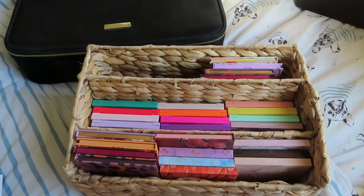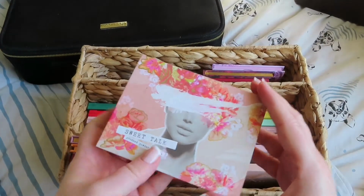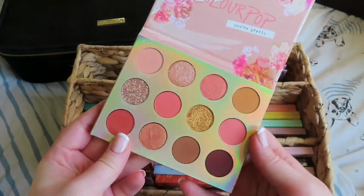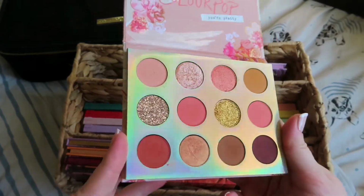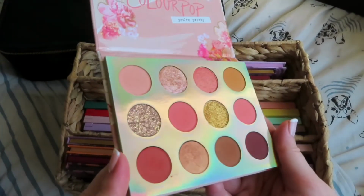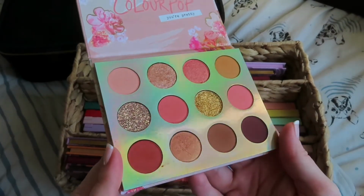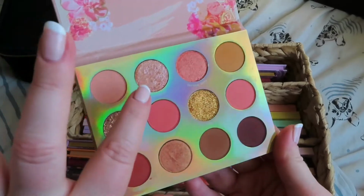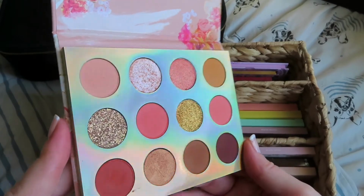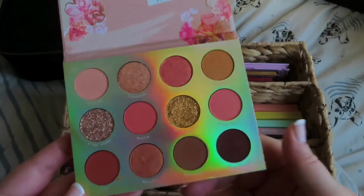Okay, next up in the back here we've got the Sweet Talk palette. This is another one of my probably favourite Colourpop palettes. Everybody seems to love this eyeshadow palette. They just did a really good job with this. It's so pretty. Every look I've done with it I've really enjoyed. This Super Shock shadow here is absolutely stunning. Yeah, this is just a really beautiful palette.